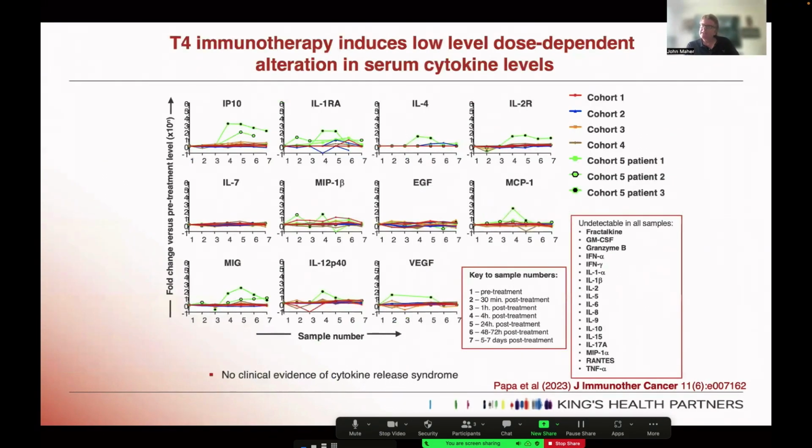I mentioned that the patients develop fever after intratumoral CAR-T, and that pyrexia, its duration, does seem to be dose dependent in the sense that 2 of the patients in cohort 5 had pyrexia which persisted beyond 24 hours. And as you can see, that was accompanied by increased levels of cytokines in the peripheral blood of the cohort 5 patients. Those are indicated by the green lines, which represent separate plots for each of the 3 patients in the highest dose cohort.